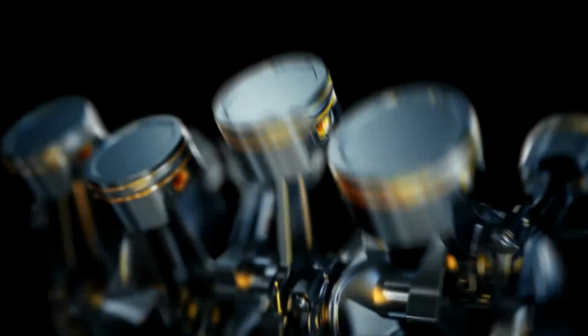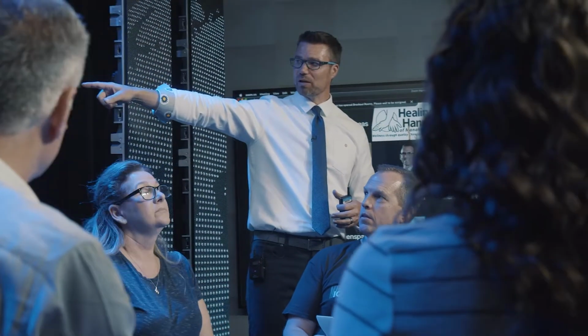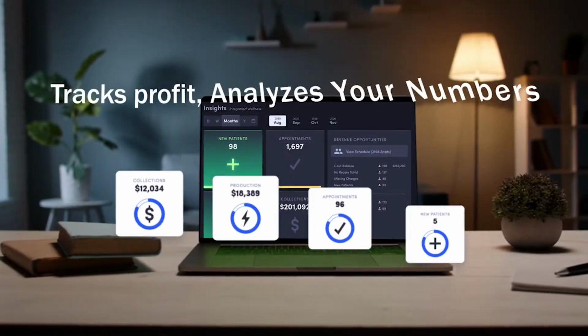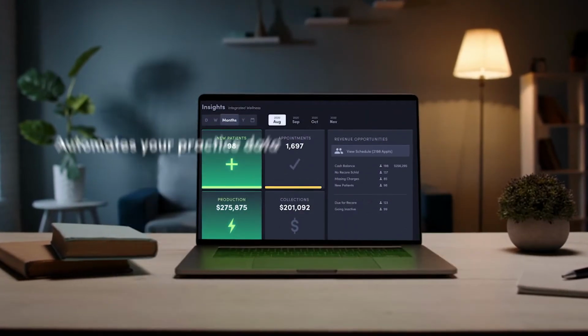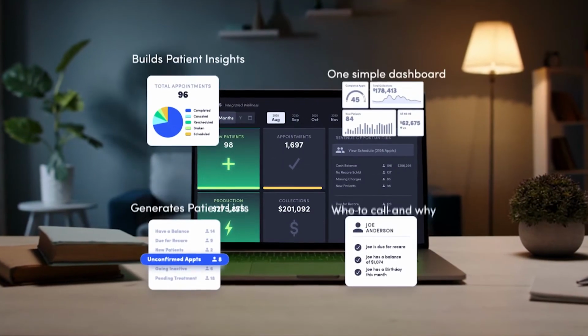When we think about case acceptance, we really know that this is the engine for the growth of your practice. After working with over 2,000 practices and analyzing their systems, their step-by-step, we know that patient management systems aren't great at helping you measure this. Of course, BlueIQ has given you the tools to monitor and track those numbers. But in this video, I'm going to give you 4 secrets on how to actually improve that case acceptance. And the first one is thinking about this.